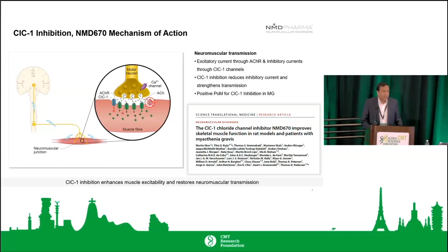We have already a proof of mechanism study in patients with myasthenia gravis. We published this earlier this year in Science Translational Medicine, so I invite you to take a look at the translational work that was done to get into the myasthenia gravis indication. And we're following a similar path for the treatment of CMT disease, and I will walk you through that now.